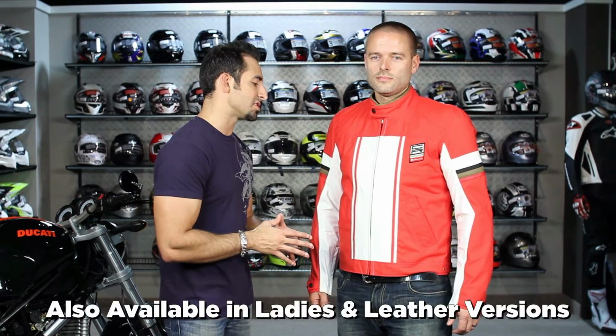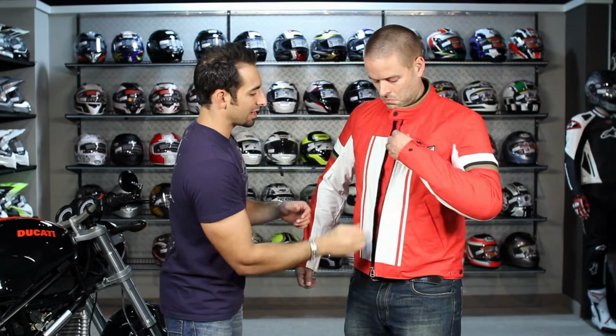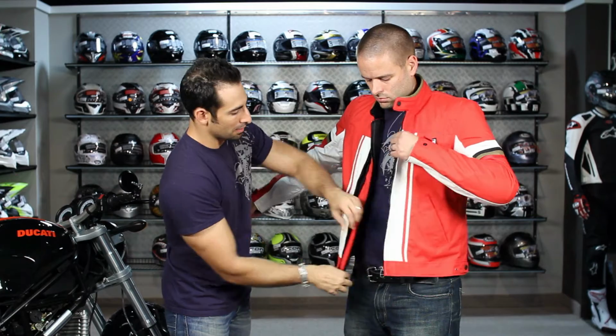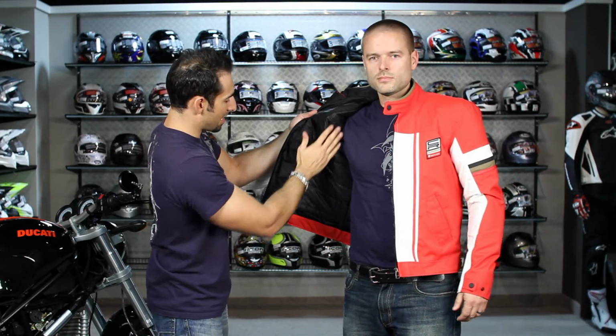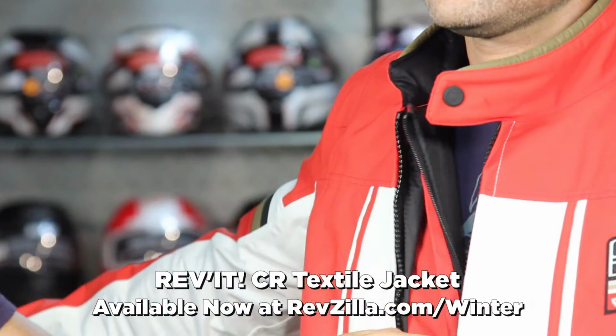Also a ladies version of the textile as well as a leather version of this jacket. And let me unzip it real quick. We'll show you what the thermal liner looks like. Again, vest liner, YKK zippers throughout. Notice that there's a double storm flap to give it a better ability to be water resistant. And there's your zip out thermal liner from REV'IT, micro fleece here at the collar. Just a nicely finished jacket.